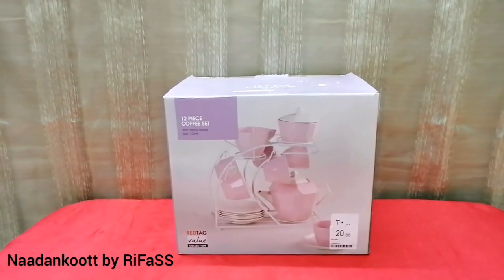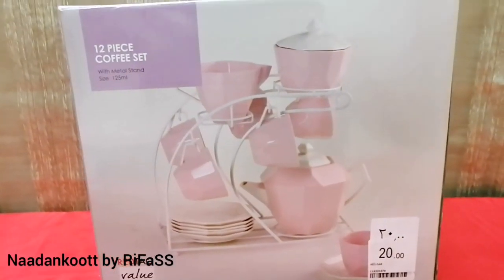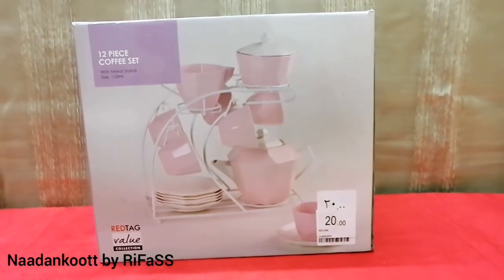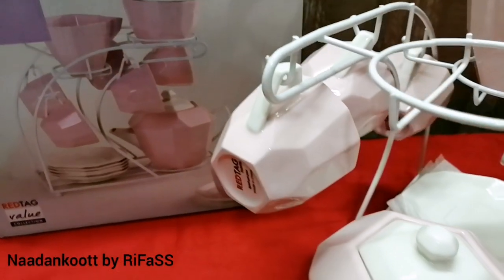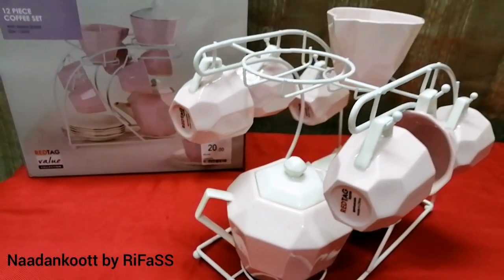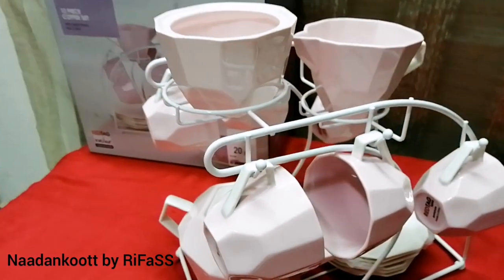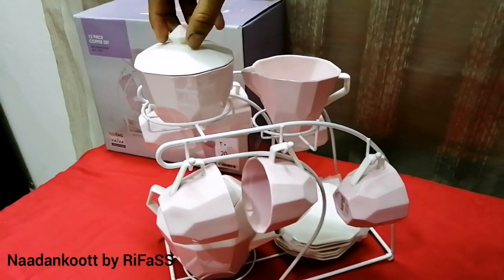Now this is one of my most favorite coffee cup sets. It is also a 12-piece set with a milk pot, a sugar pot, 6 coffee cups along with 6 saucers, with a jug and a small stand along with it. And it is also a combination of 2 colors, which is rose and white, but in this video the colors are not very clear.